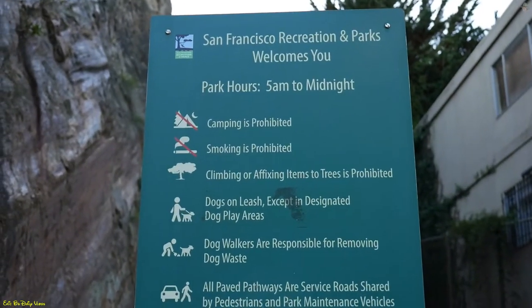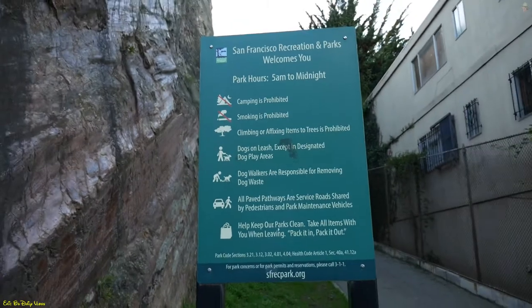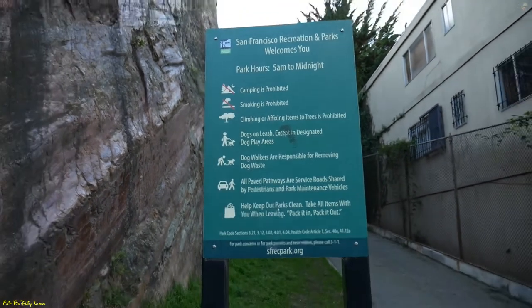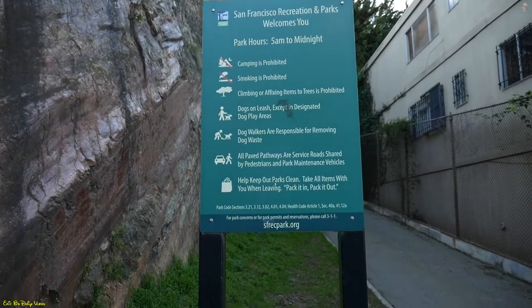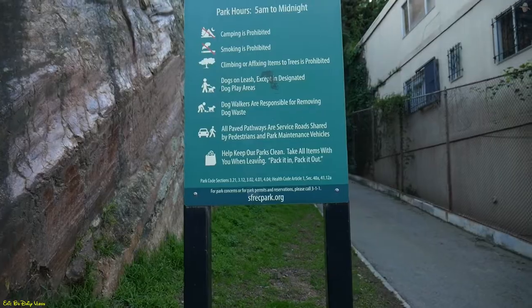5 a.m. to midnight. Camping is prohibited. No smoking. Climbing or fixating items to trees is prohibited. Dogs must be on leash. Gotta pick up after your dogs and keep your place clean. Let's go see what they got.